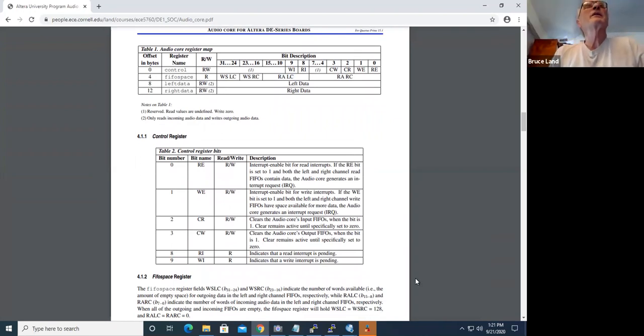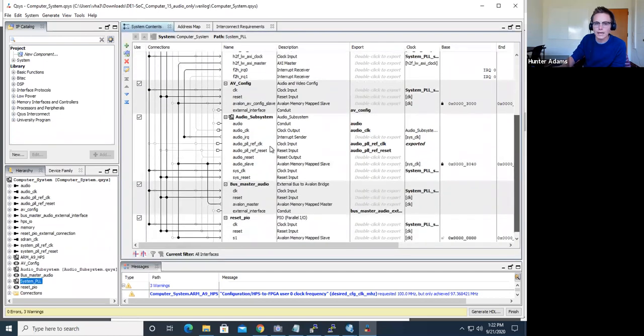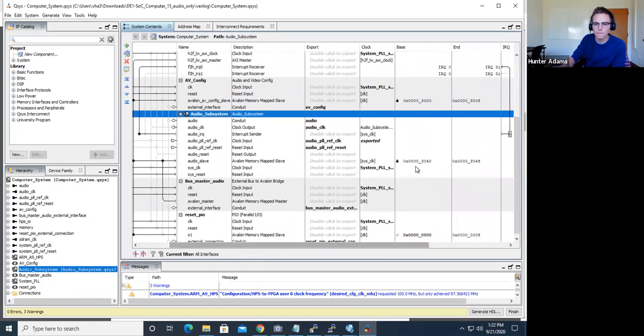The offset in bytes here is from the address specified on QSys? Yeah, so if we look at the QSys, where we added the audio system here, it would be, in this case, offsets from hex 3040.